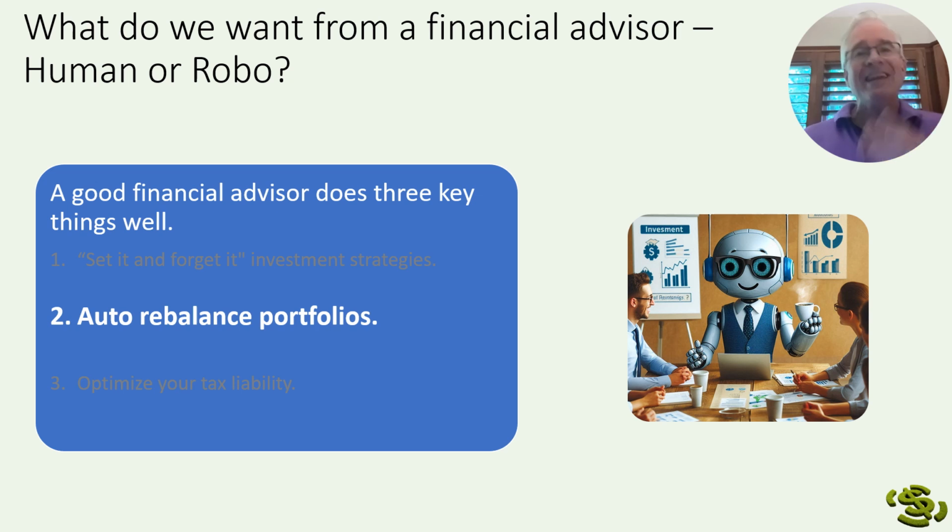Next, financial advisors automatically rebalance your portfolio across multiple fund types to maintain your long-term investment risk tolerance. We discussed how to confirm your risk tolerance with Bob's example last week. We showed you where to find Wealthfront's assessment tool, but Wealthfront is one of many robo-advisors. Most robo-advisors have risk assessment tools.